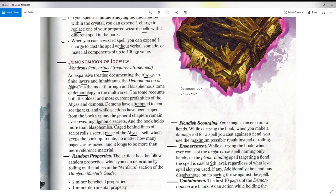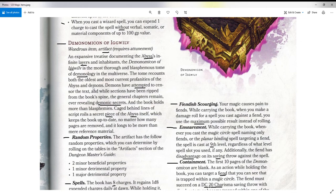So next here is the Demonomicon of Iggwilv. This is an artifact, so you know this is going to be a powerful one here. An expansive treatise documenting the abyss's infinite layers and inhabitants. The Demonomicon of Iggwilv is the most thorough and blasphemous tome of demonology in the multiverse. The tome recounts both the oldest and most current profanities of the abyss and demons. So it's got all their little nasty secrets here.